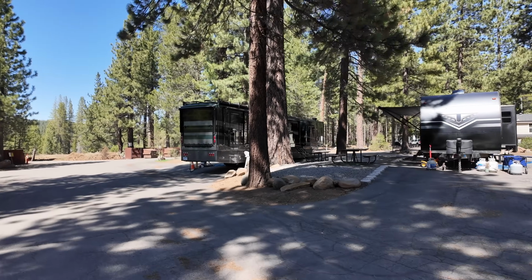But they're making so many changes and doing so much with the new landscaping. They're just beautifying the park. So I think that's why it's kind of like this little hidden gem that we've been very lucky to find.